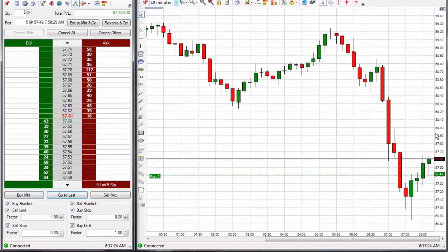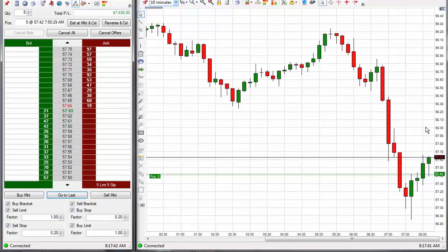On the 10-minute here, this puts me at 58, right here. So it's coming back not quite halfway right there. That's good too, because it's likely to come back halfway. So about 58.20 it's likely to go to. We're going to get out at 58 just to have a buffer and keep the math high.